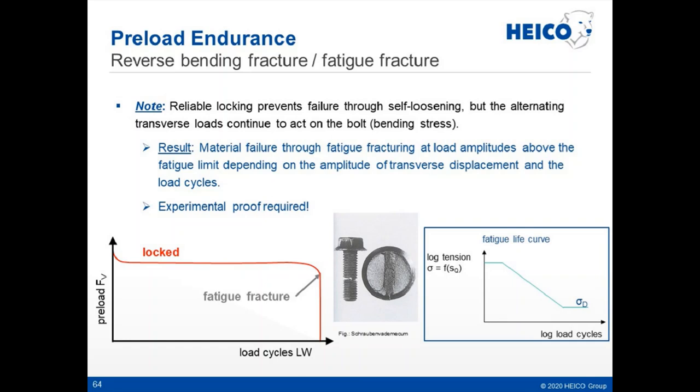And finally, this is our daily business, destroying bolts. We run Junker tests until final fracture of the bolt, because on the one hand, the bolt is locked. You have a high remaining preload, but you can run the Junker test for many load cycles. And finally, it also breaks, because alternating stresses originating from the alternating bending cause a fatigue fracture in the bolt. You can see it on the picture in the middle.